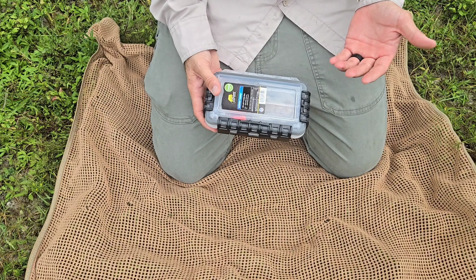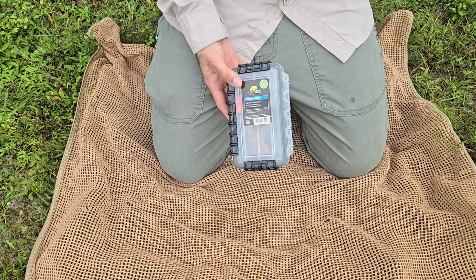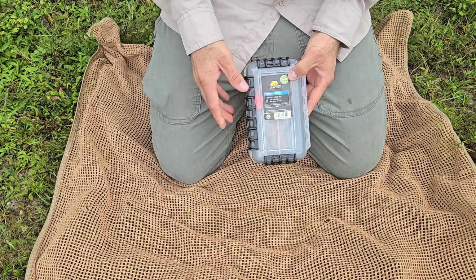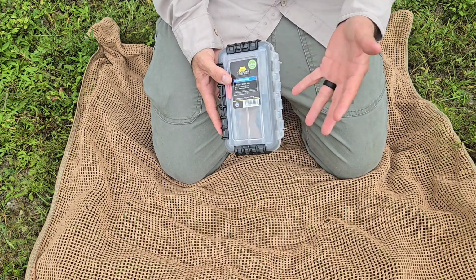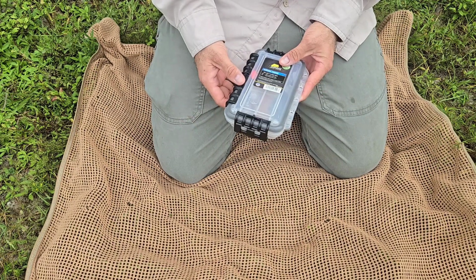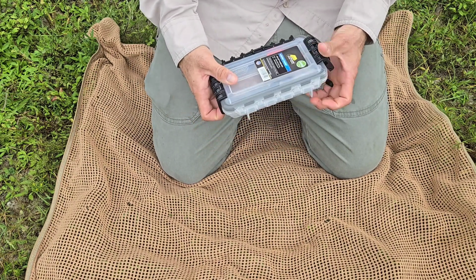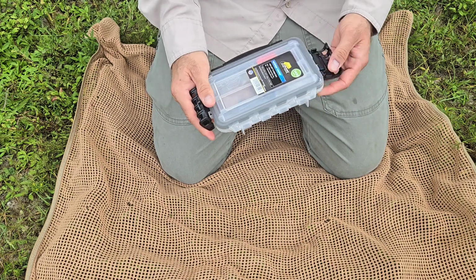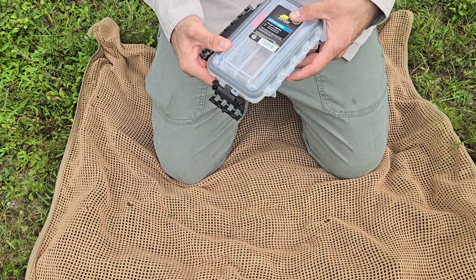All right, so before I get into the actual kit itself, I wanted to talk a little bit about the container. This is just an inexpensive Plano that I bought a while back. I figured it would make a good container for all my fishing kit, and it works really well. It has a rubber seal around it. It locks with these three here, and it works really well to keep it dry and to keep it secure.